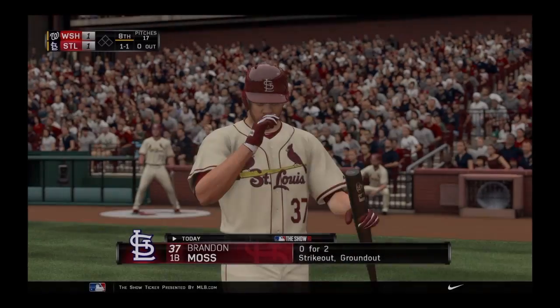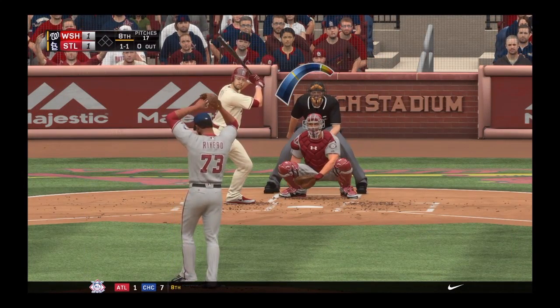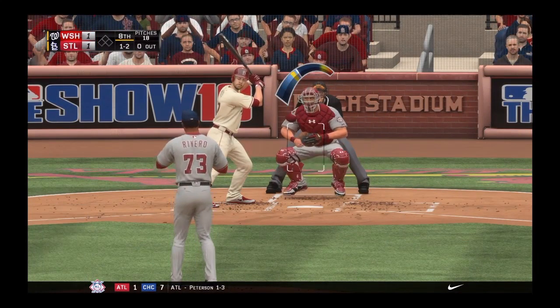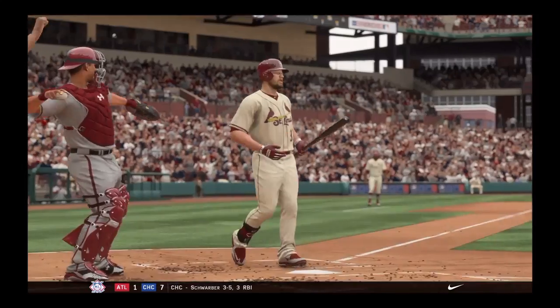Brandon Moss digs in to lead off the bottom of the 8th inning. And this is a guy that can make a big change in this game with one swing of the bat because you know he has big-time power. Swing and a miss on the fastball, and it's 1 and 2. Got him.